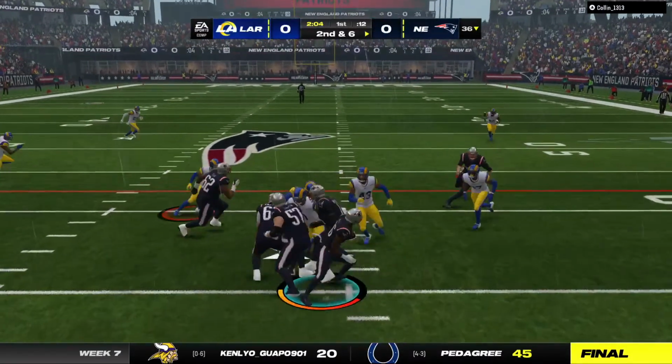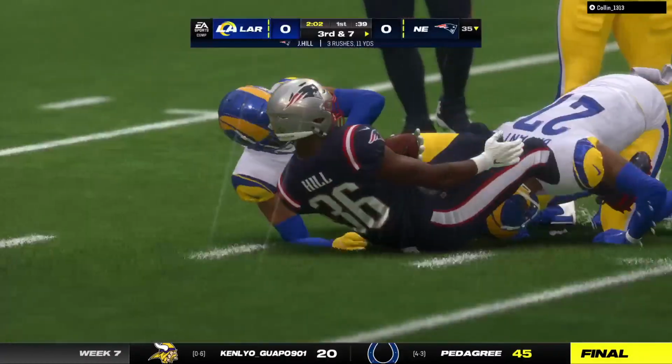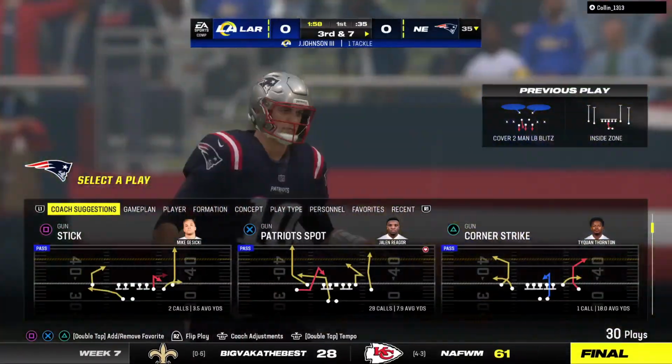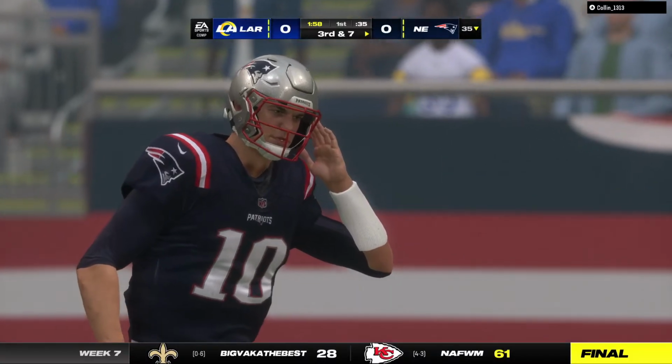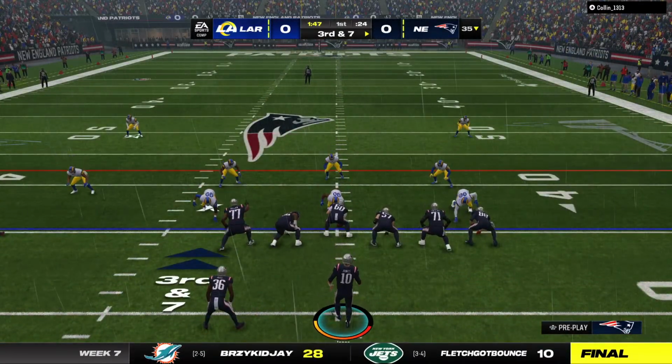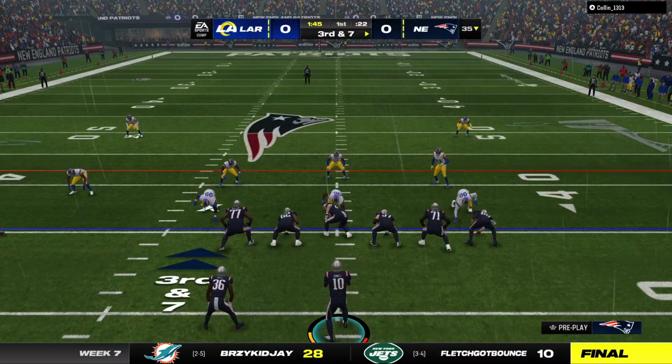A handoff to Hill, and he is met in his tracks behind the line of scrimmage. Now they're going to be dealing with a 3rd and 7 as that one is officially a loss of 1. So 7 yards from the 1st down here as they come up to the line of scrimmage.